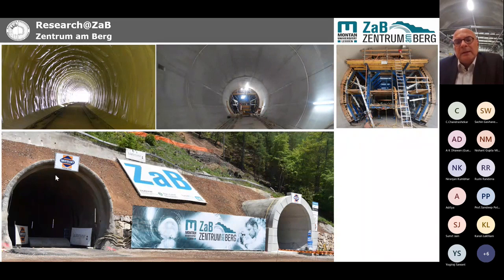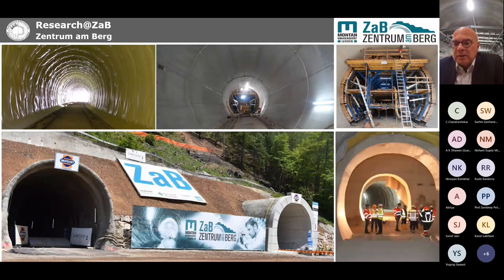When we build a tunnel like this, we of course try to bring our monitoring a step further. So before starting the tunneling works, we had set an inclinometer down there. This is also for bringing these features into the lectures for the students, and not only for the students, but also for the miners who want to be trained on the most modern technologies which are used right now.